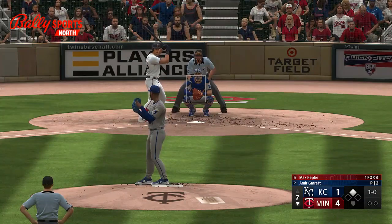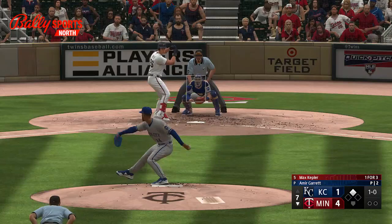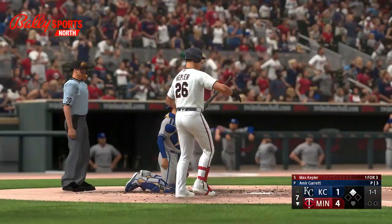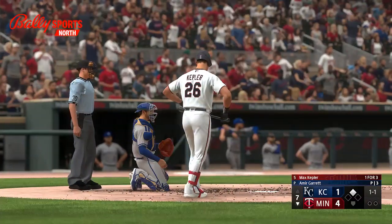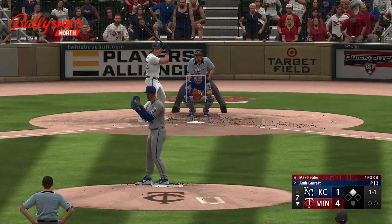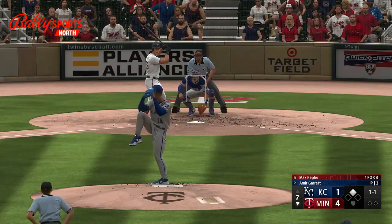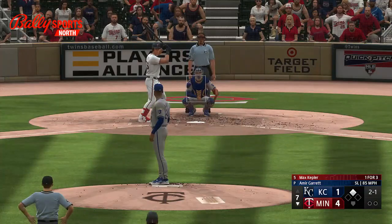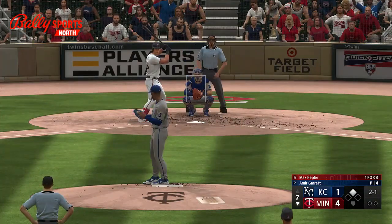Wait for the pitch. A little tardy on that fastball. He's going to have to get it going a little quicker. Get that front foot down. Here's a 1-1. The count is 2-1. Polanco at second with nobody out.